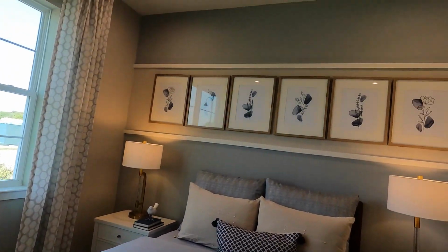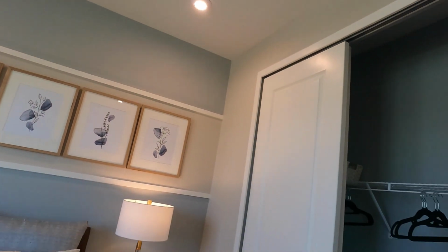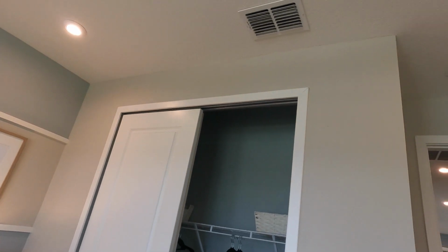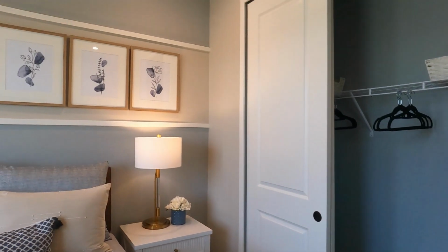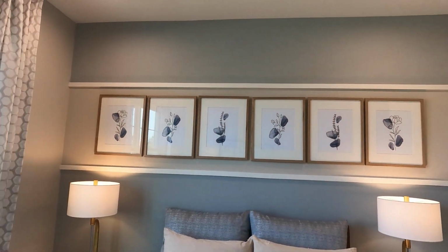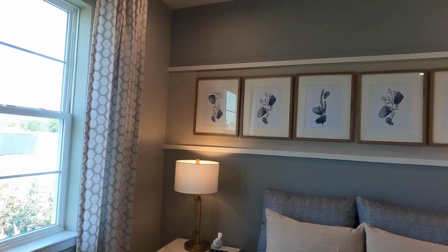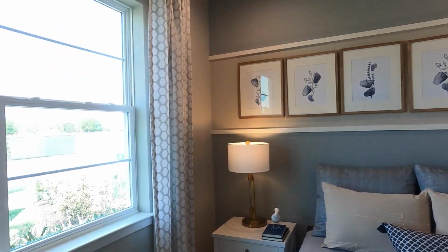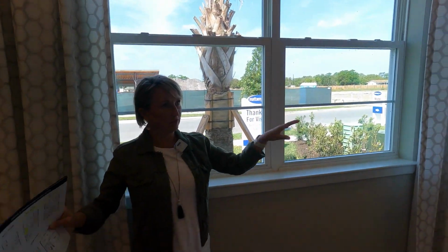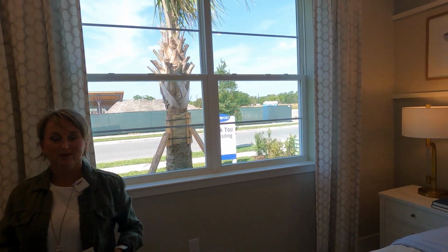Nice tall windows, tall closet. In Florida, we know every inch of space is valuable. I like the design option they've done. You know, a lot of people look at our videos just for design ideas. That's a nice little thing. Yeah, that's pretty cool. Easy to do. Things happen after you move in. Yep, but they can take advantage of the beautiful lines in this room.